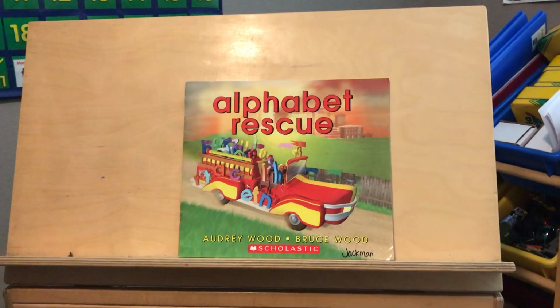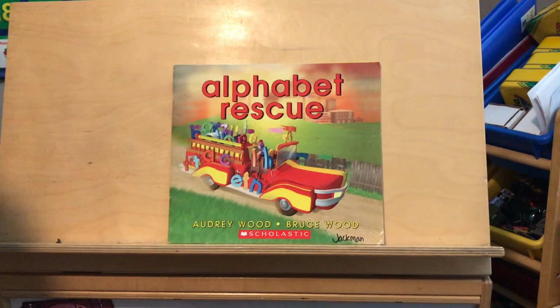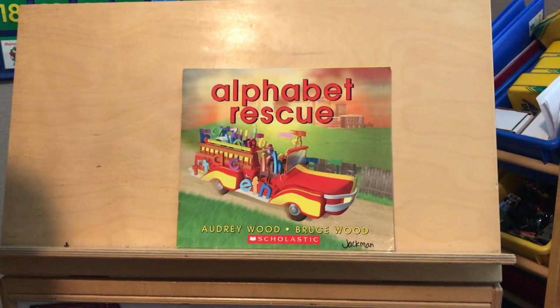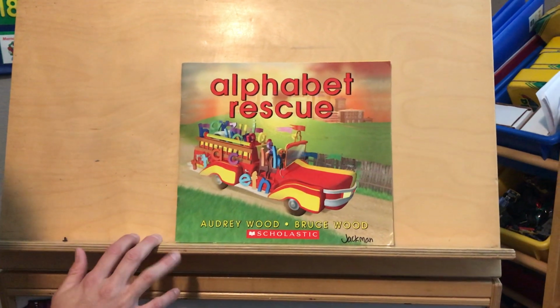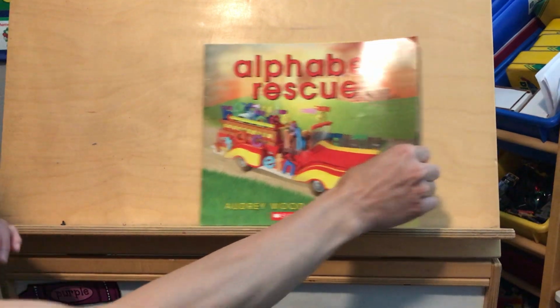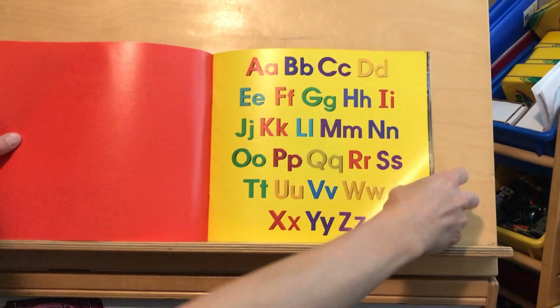This book is called Alphabet Rescue, and it talks about all the letters in the alphabet. So we have done all of them. So now we're going to read a book that has all of them in it, okay? So it's Alphabet Rescue, and it's by Audrey Wood and Bruce Wood. All right. Alphabet Rescue.